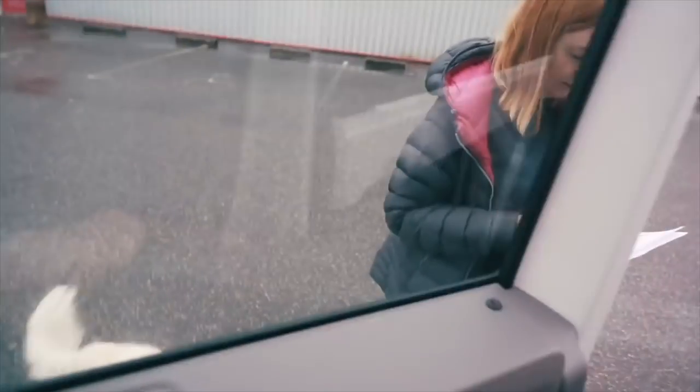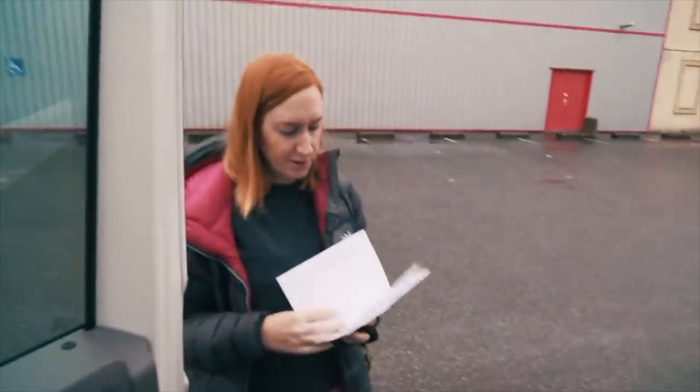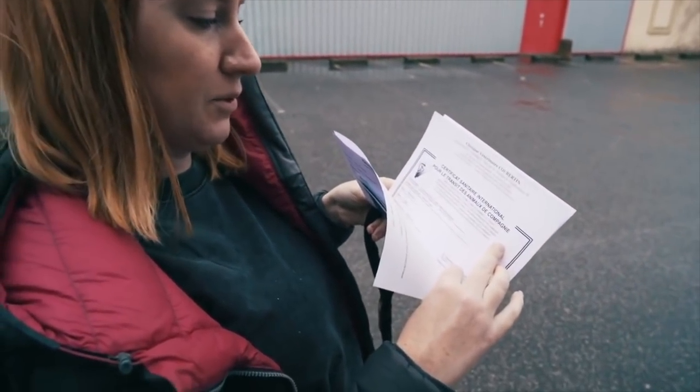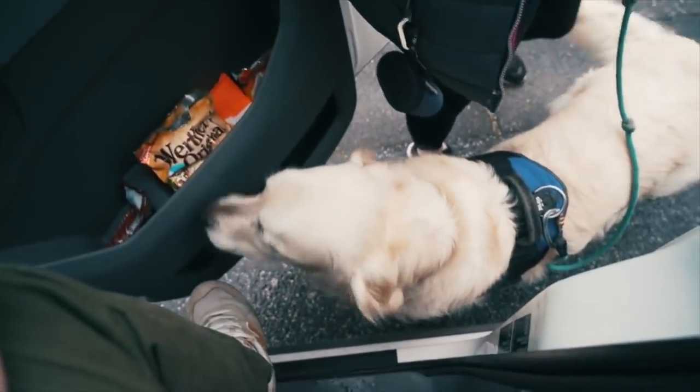Oh, they're back. Are we all good? We're all good. Look, he even got a little certificate. Oh, did you get a certificate? Certificat Sanitaire International pour le transit d'animal de compagnie. It was really funny, actually. They didn't speak a lot of English, and I don't speak any French.